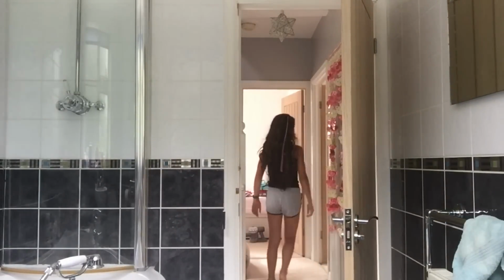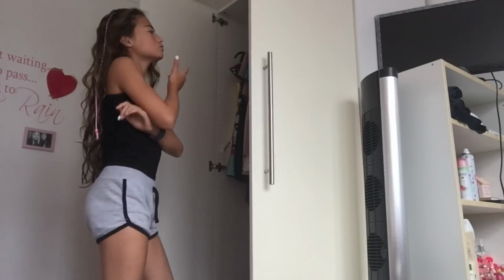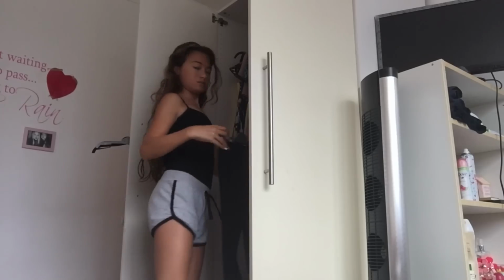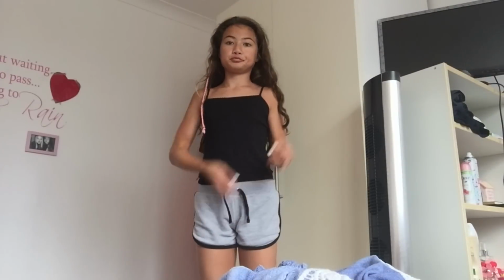Now I go back to my room and choose my outfit. No, I'm joking. At this point, I would normally choose my school uniform as I am doing my school morning routine. But as you guys know, I cannot show you that. Actually, to be honest, I just didn't want to wear it today.